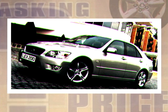Let's reveal the car. Yes, that is the Lexus IS 200. It's the SE version, 2 litre. And Lexus want £20,605, so very well done.